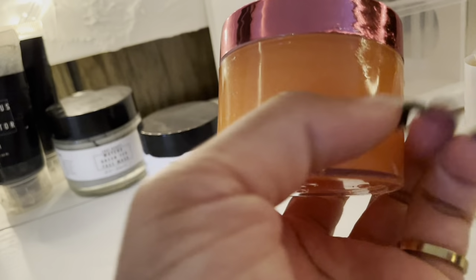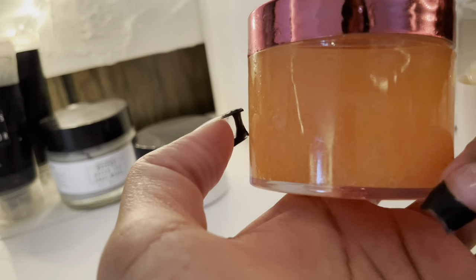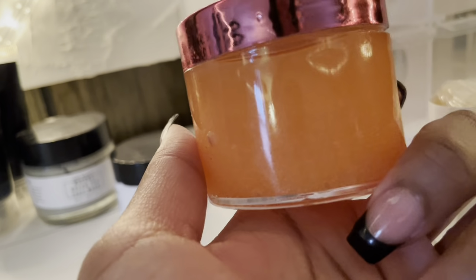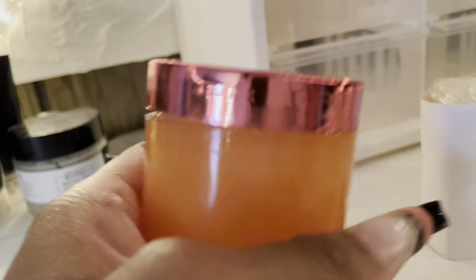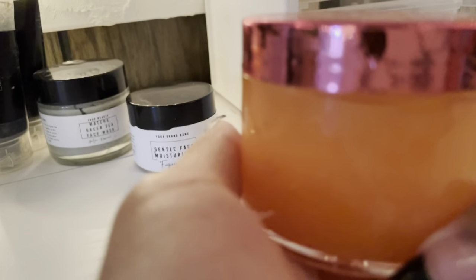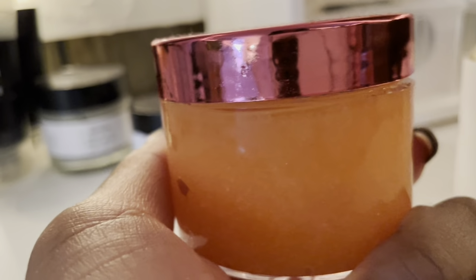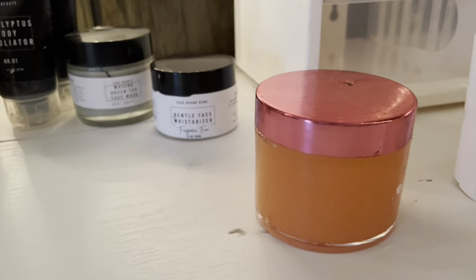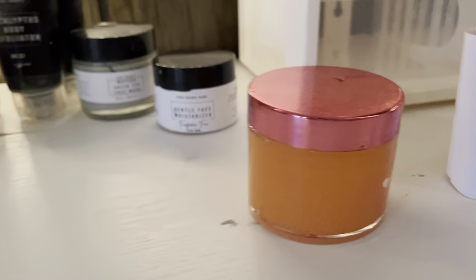Now, you guys, here I have this mango. I hadn't gotten a label for it yet, but this is our mango body scrub. So it smells amazing. Mango and vanilla, and it does the job. Literally, it's amazing how good this is, how wonderfully amazing it smells. It's not overpowering. It's just the best spring and summertime body scrub, I feel like.